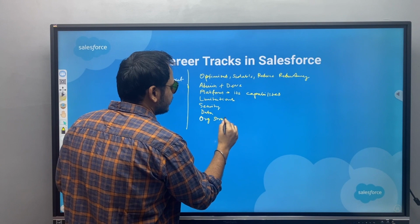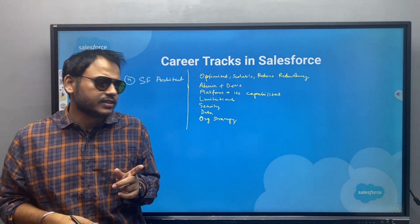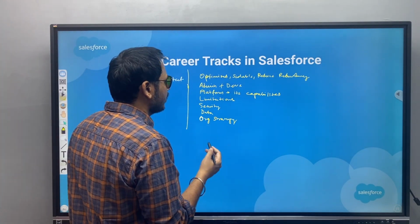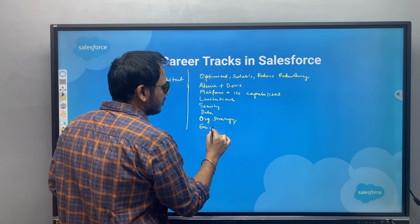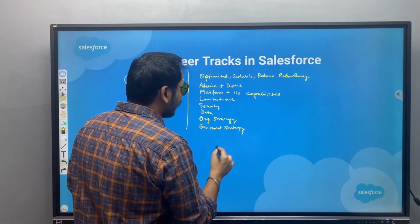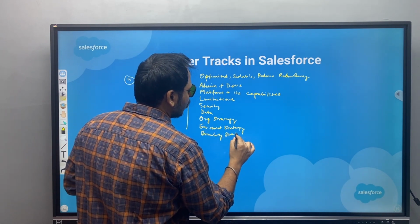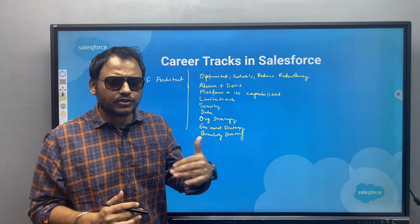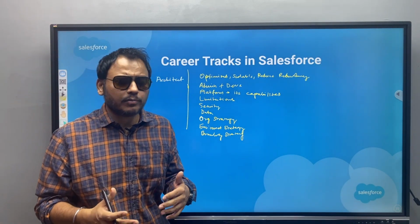There can be other things like the org strategy, whether a company should have a single Salesforce org or multiple Salesforce orgs, and other things like setting up the environment, what sort of environment strategy you want to set up, and what sort of branching strategy you want to set up for your DevOps. So as an architect, you are required to understand these things and share your views on this.